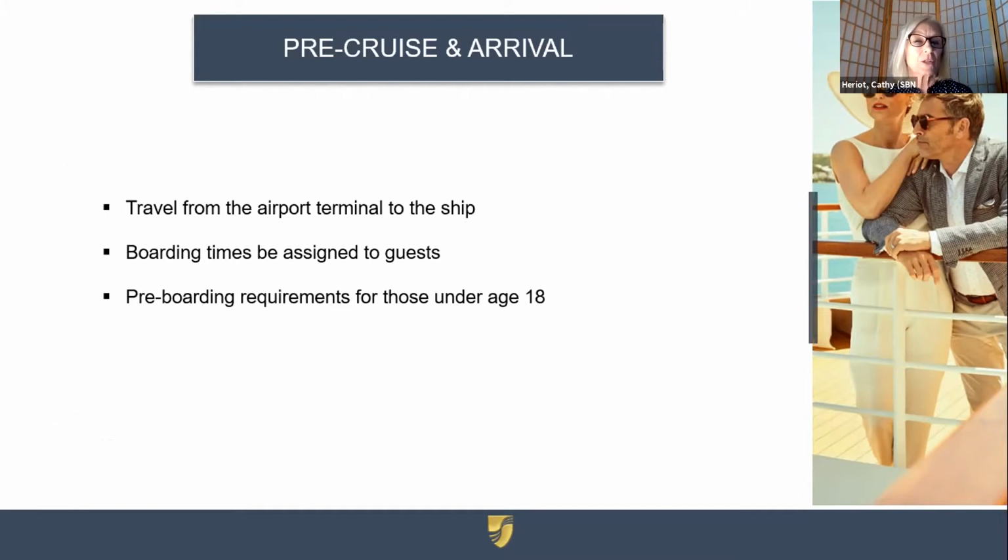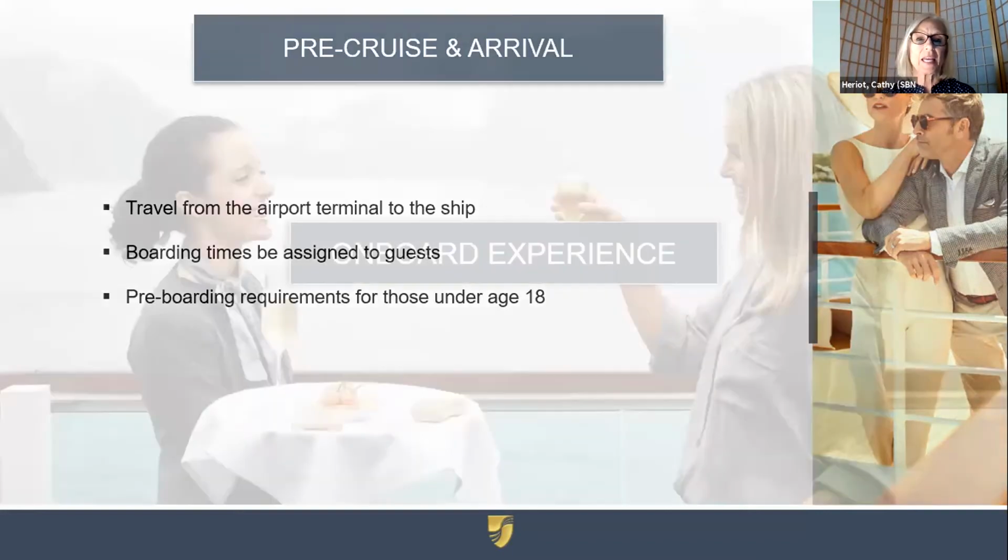So again, depending on your arrival, we will be spacing people out throughout the day. And then anybody under 18 is invited. They can certainly sail with us, but at this point in time, as we all know, vaccines are not available for under 18. Again, these younger guests are invited to come, but they will be required to take a PCR test at the pier prior to embarkation.